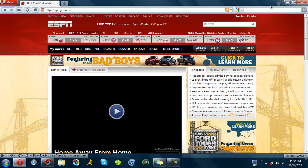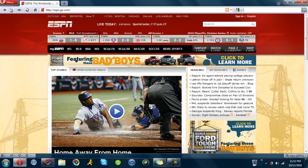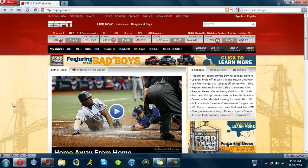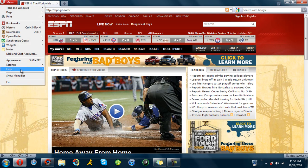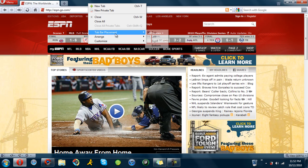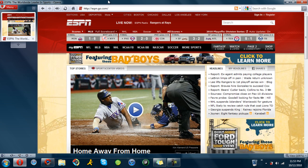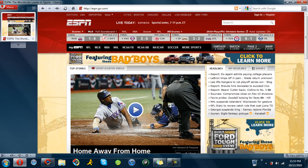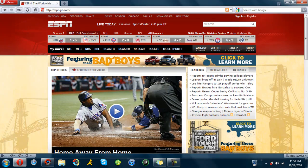Opera is definitely doing some nice things, and they're definitely moving along. They are very innovative with their torrent support, and I'm very excited to see them do that. You have the ability to move your tabs. You can move them to the left, and you can just add tabs like this, which is definitely a great thing, and I love that you have the option. Opera is going to take the round.